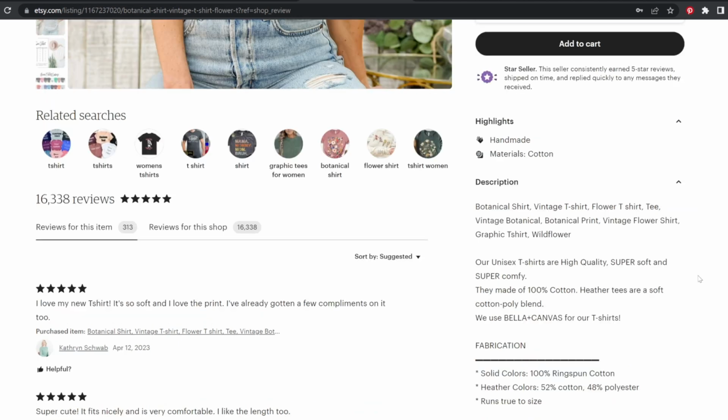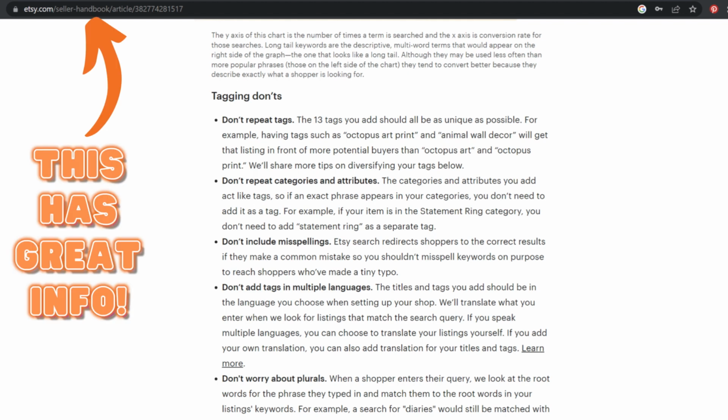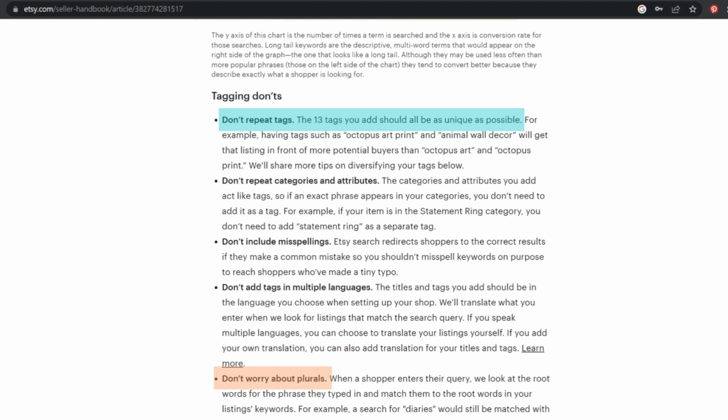Let's take a look at their tags. So one thing that I noticed about their tags is that they have tried to find a balance between very, very broad tags and relatively specific tags. So we see that they are really going for all the varieties of shirt and t-shirt here, which is honestly a waste of tags, and let me tell you why. Etsy themselves has stated in their documentation, and I'll try to find a screenshot of that for this video when I edit, that Etsy has straight up said that they include small things like this, small typos.